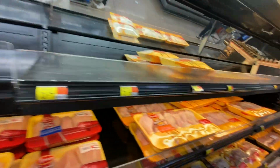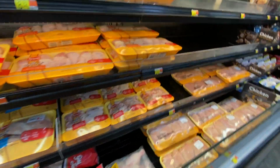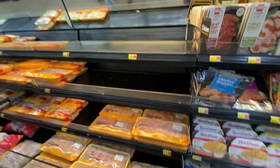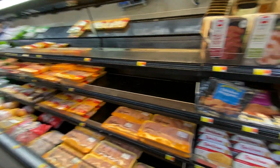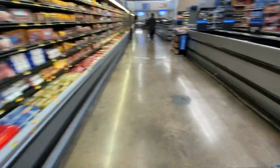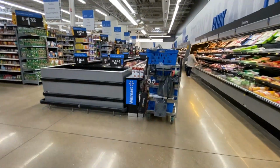The chicken right now is looking pretty good. It's been pretty bare the last couple weeks, so I was pleasantly surprised with how much chicken was here. Still some empty spots, but it was looking pretty good. Bacon looked much better, and let's see, what am I looking at now?